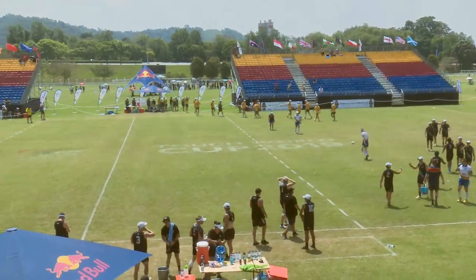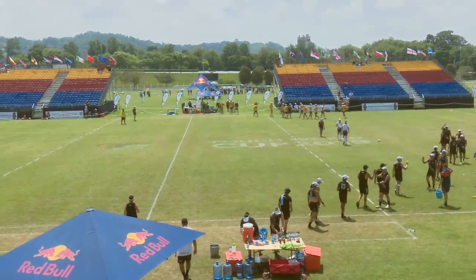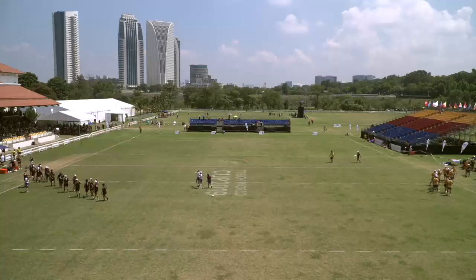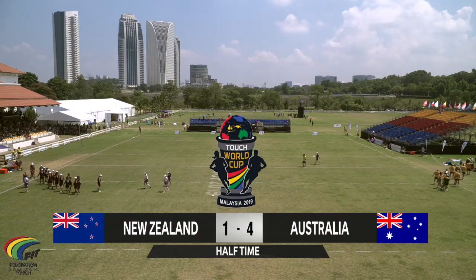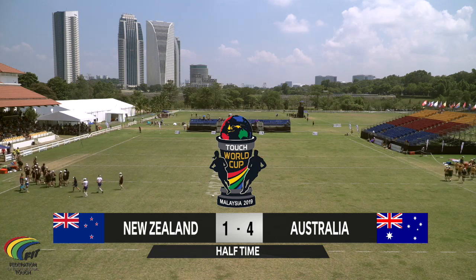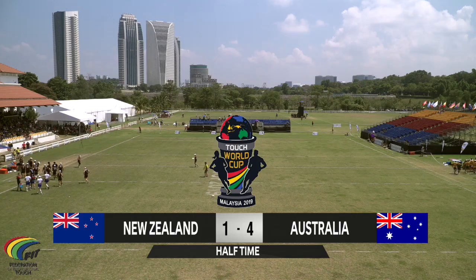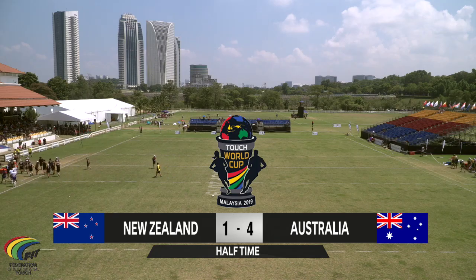We had, I think it was the men's 50s gold medal match, but it was on the flip side, where New Zealand were in complete control of that, and Australia came back with a storm to almost pick that one off. So no matter the score line going into the half-time break, and particularly they're only down by 3, don't write the Kiwis off at all. So in our first gold medal match here on the final day of the 2019 Federation of International Touch World Cup, in the men's 35s, it's Australia 4, leading New Zealand 1.